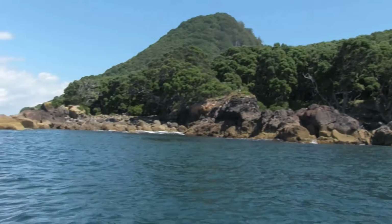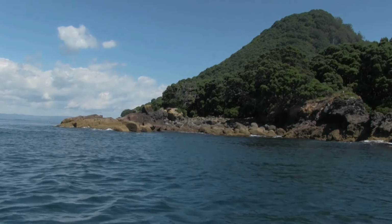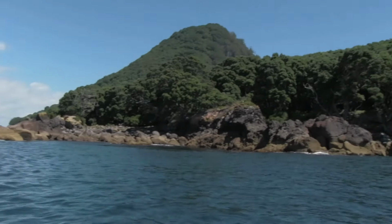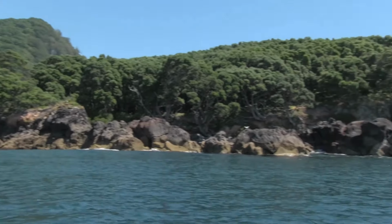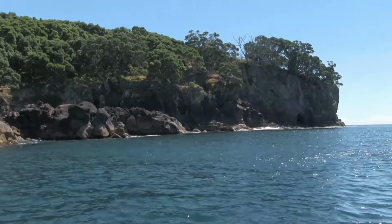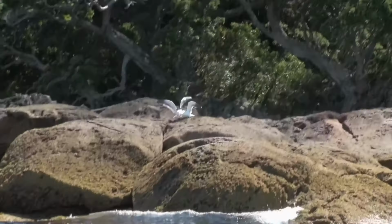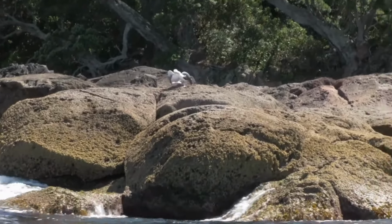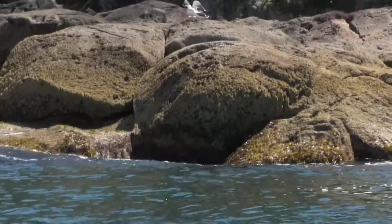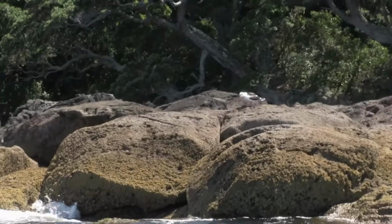This is Whale Island that we're looking at here, probably an old active volcano or something, but really cool scenery. I think this island is a bird sanctuary as well, so you're not allowed to land on here, but some of the rock formations are really cool. It's quite surprising what you come across when you come out to these offshore islands. This pair of seagulls is obviously going for a bit of a mating ritual or something.